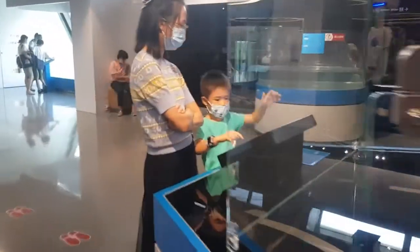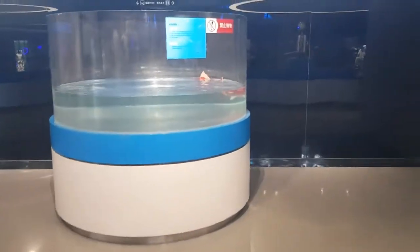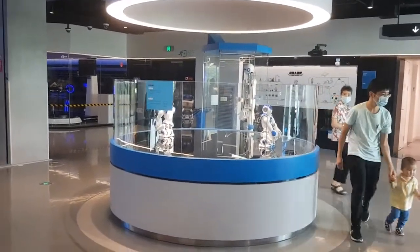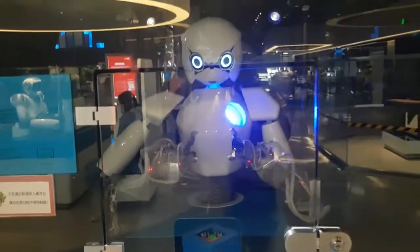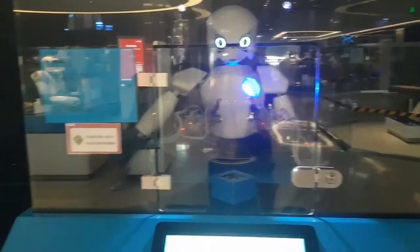Okay. And I think there's also a robot fish. I need to find the fish. There's also a dancing robot, but needs some time. There's a specific time that it will start dancing. Not now though. There's a robot here that can solve a Rubik's cube. However, we need to wait for its show time. But we'll be going off to the other one.